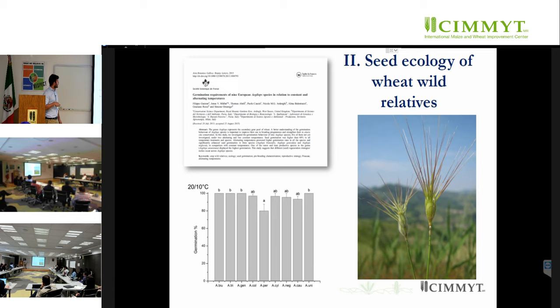So what I found out is that Aegilops germinate basically happily at all different temperature treatments. So even at 10 degrees, you have a germination of higher than 60%. But it does its best at alternating temperature. Here I tested 9 different species collected in Crete, in Greece, as well as in Italy.